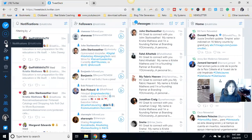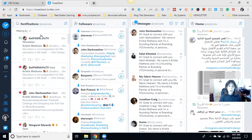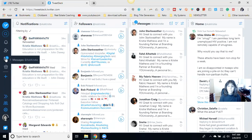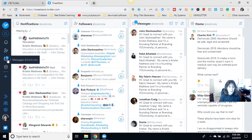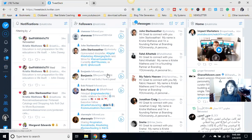Okay, this little bell here is a notification bell for this first category. Here is my followers. It's a little icon that shows that people are following, and I see I have made up a second column or category. The third one is messages. You can see it showed I have 7 messages, and voila, in the messages column it shows I have 7 messages. The fourth is my home feed.